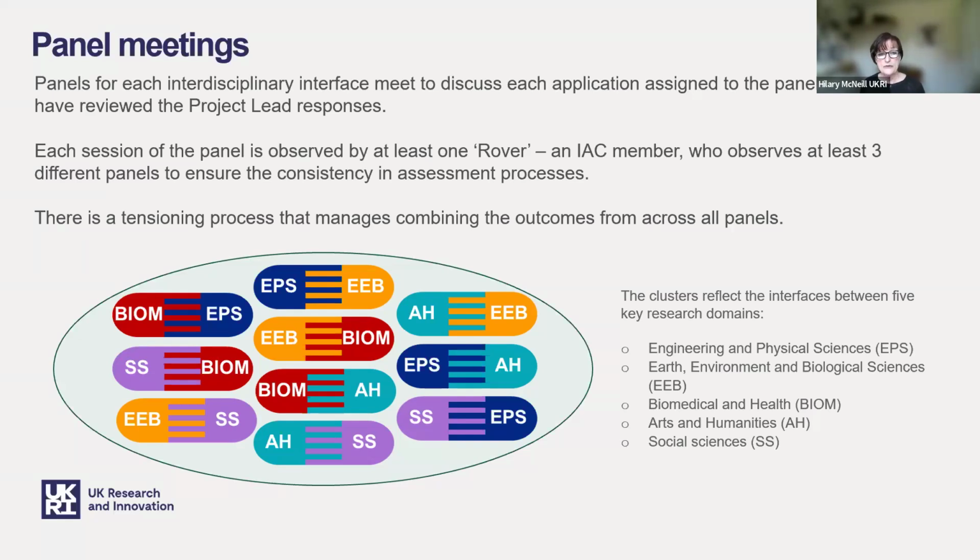Also present will be UKRI staff to convene and support panel meetings, ensuring that UKRI policies are adhered to, and at least one internal UKRI rover will also be present. After all panels have met, chairs and rovers will report back to a tensioning meeting where banding outcomes from across the panels will be moderated.